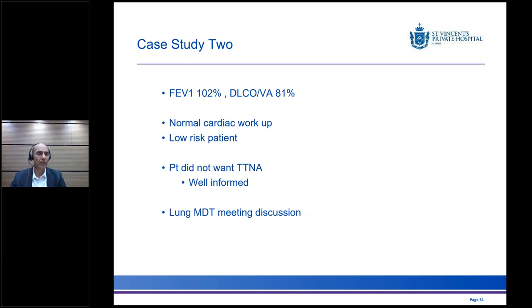Having a look at his workup, he had really good lung function. FEV1 more than 100%. His diffusion capacity was good. His cardiological workup was completely normal, and he was essentially a very low risk patient. So the interesting thing with him is that he didn't want to have a biopsy. He said no, he didn't think that a biopsy was going to change anything. He still wants to have this lesion out. And he was very concerned about developing a pneumothorax after biopsy.